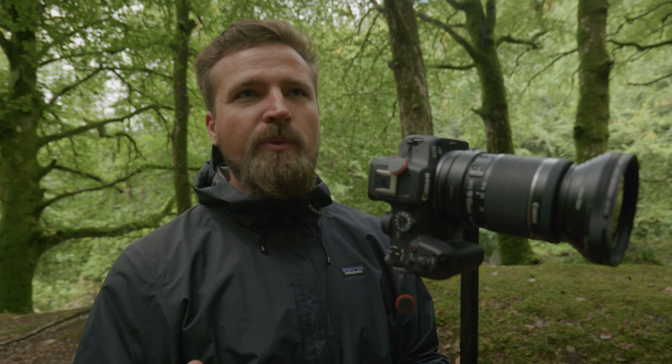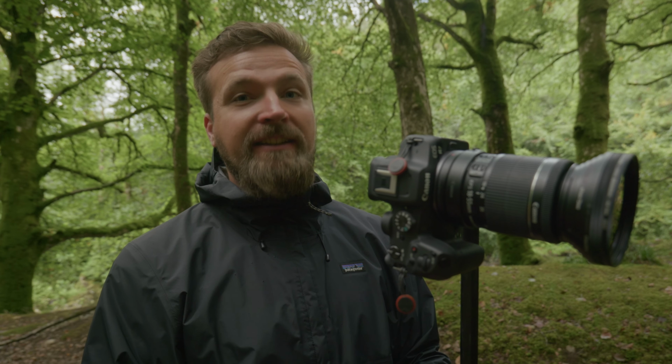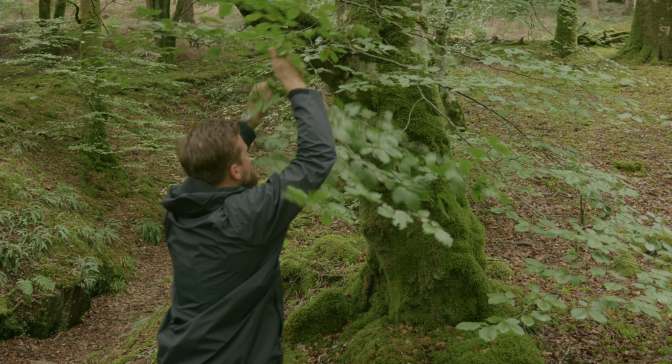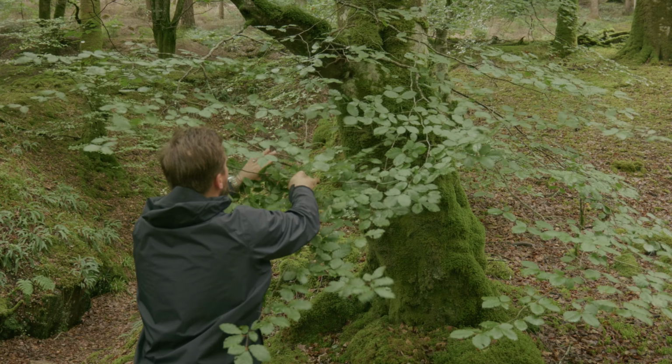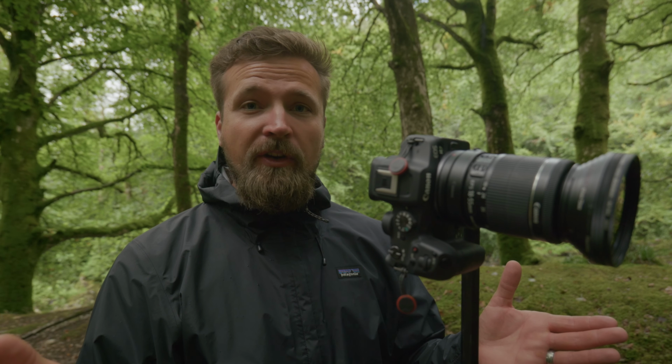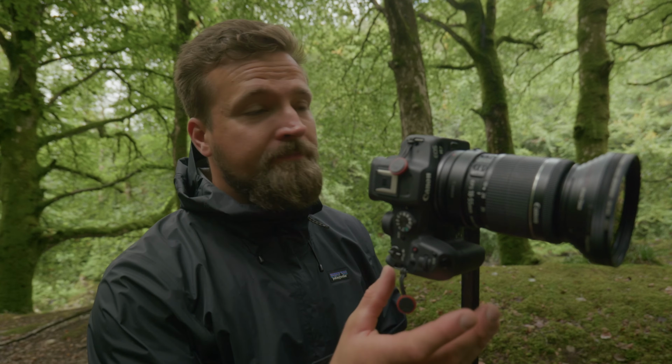Now, I'm unwilling to chop off branches. I'm not going to vandalise the forest for the sake of a photo. So what I've done is I've just tucked the branch because it's nice and bendy behind another branch, and that means I can get this photo without it cutting into my frame, without having to vandalise the forest. It's a win-win situation.